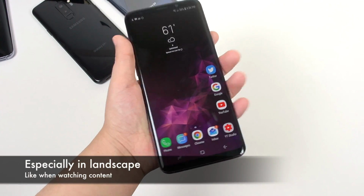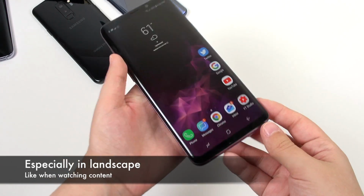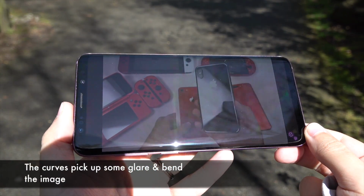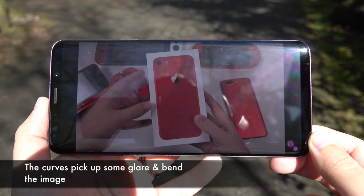When I'm holding onto the phone, I'm often executing things. I'm hoping they can release an update that's a little bit more careful with edge detection. And also when you're watching media, it's still a little bit distracting. Still, these are some of the most gorgeous looking devices that I have seen.